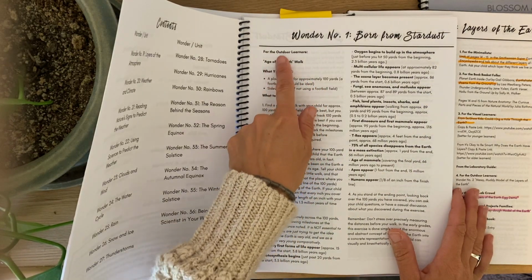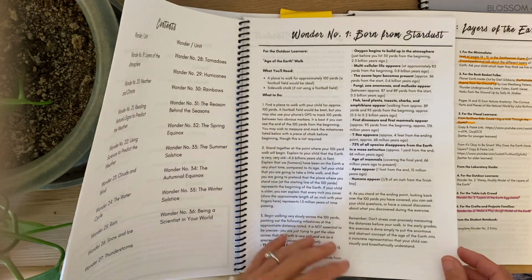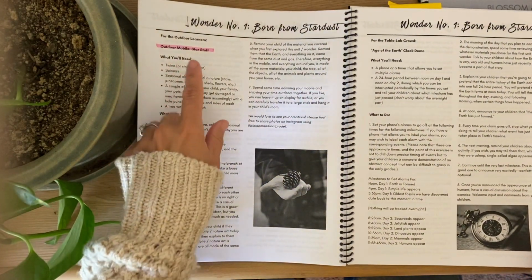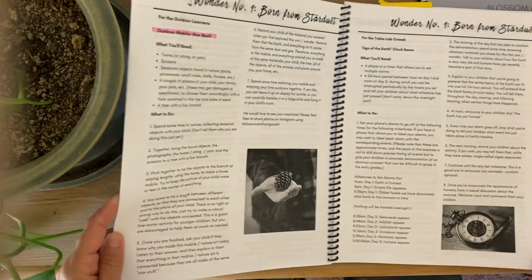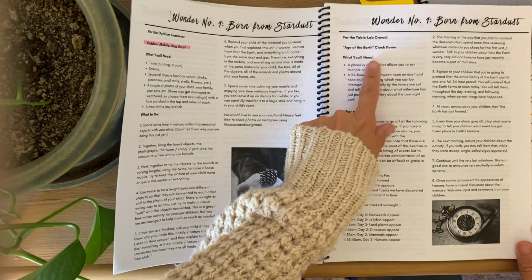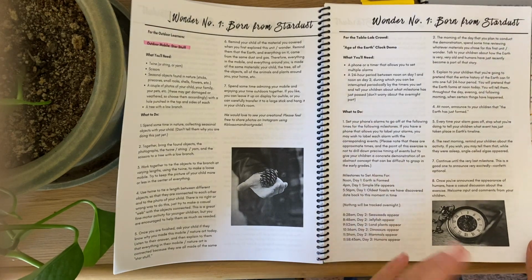Okay, so here's the lab guide. Wonder number 1, Born from Stardust. For the outdoor learners, this would be something if you're an outdoor adventurous family. And it goes through everything to do for that lab. And then this is another one for the outdoor learners: build a mobile out of nature. We did that. It was fine.